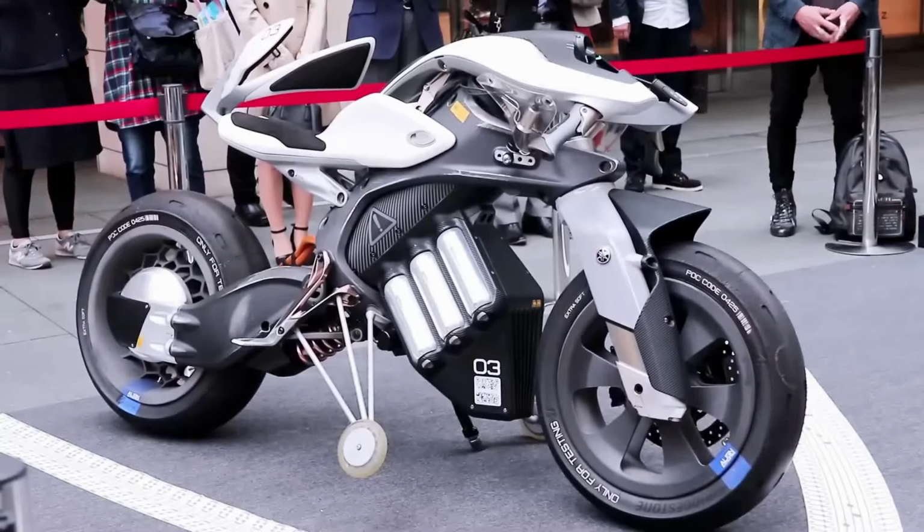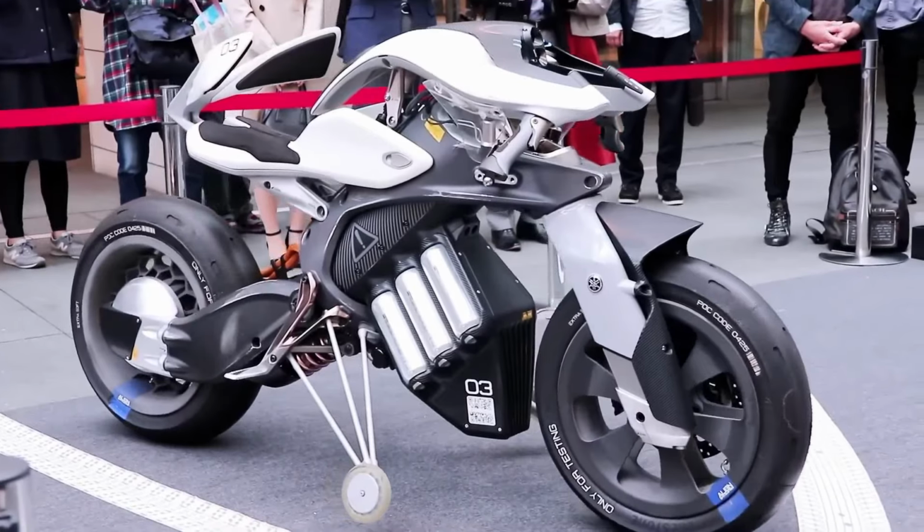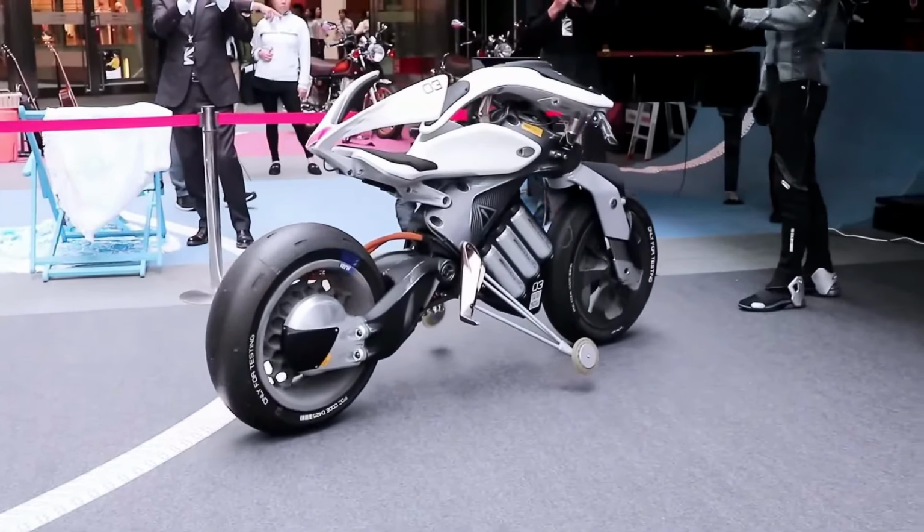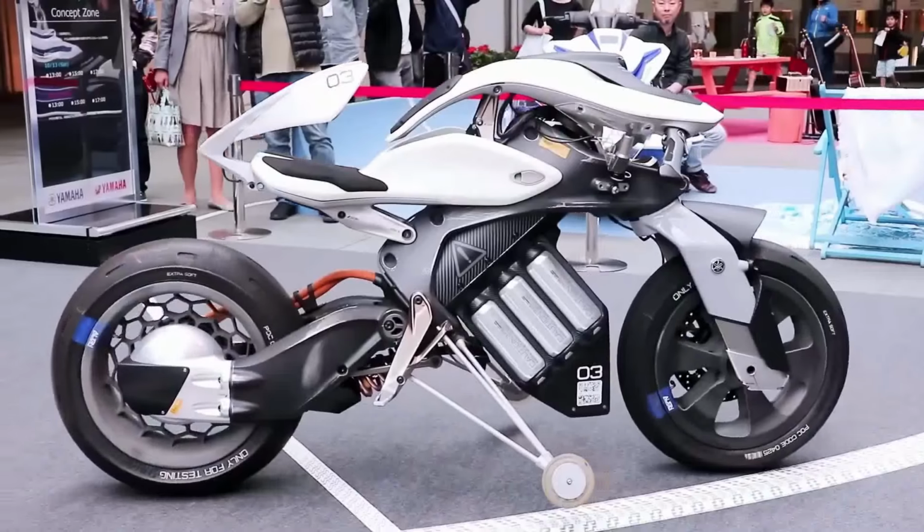Whether you're commuting, cruising, or just exploring, Mobility No. 1 is built to move with you, not against you. Yamaha Mobility No. 1 Lightweight. Electric. Limitless.